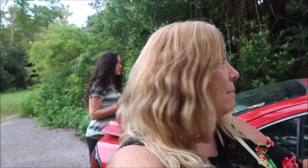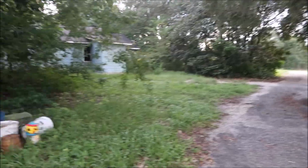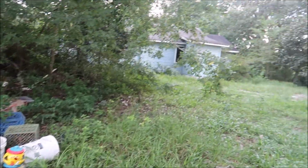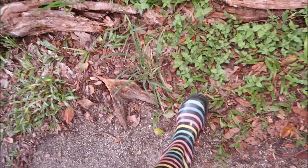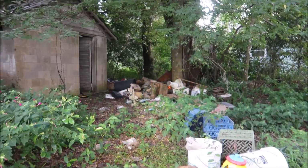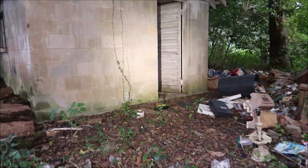I'm gonna take you into this building that I wanted to take you into just a few minutes ago. Okay, so remember I wanted to take you up into this building, but I got a little nervous because I had on different shoes today. So now I got on better shoes. I hope nobody's up in here. I do have my flashlight too, so let's go. Hello?